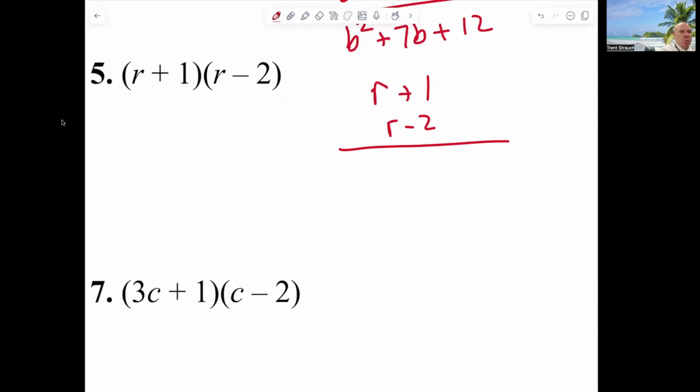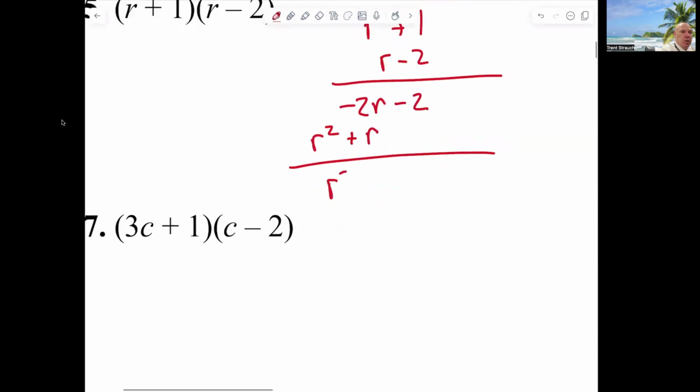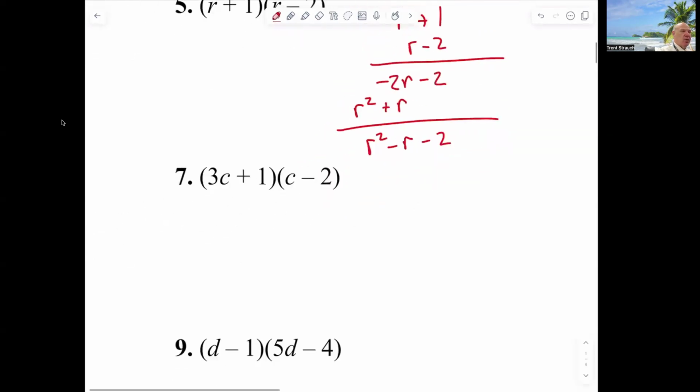What's negative 2 times 1? Negative 2 times R. Negative 2R. What's R times 1? Positive R. What's R times R? R squared. Now I end up with R squared minus R minus 2. Everybody okay with that? All right, everybody try number 7.